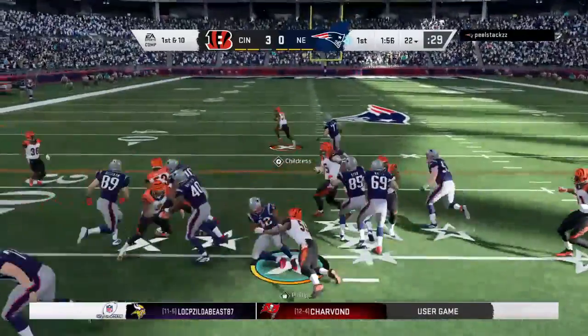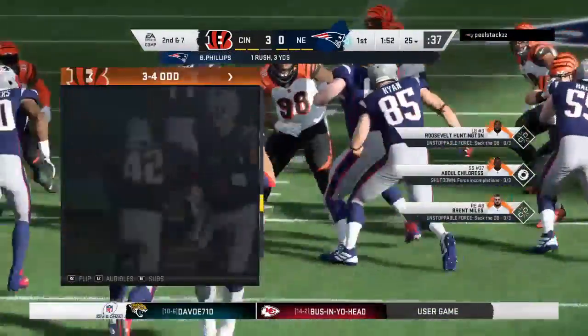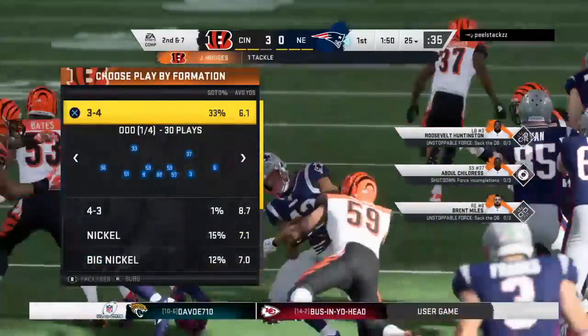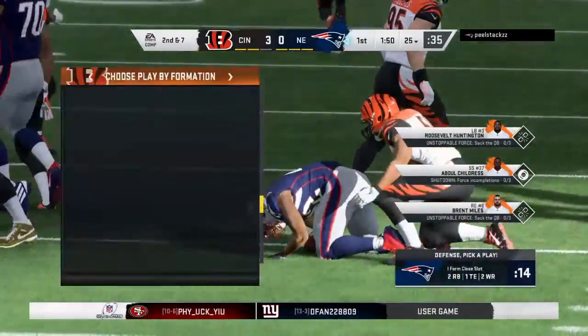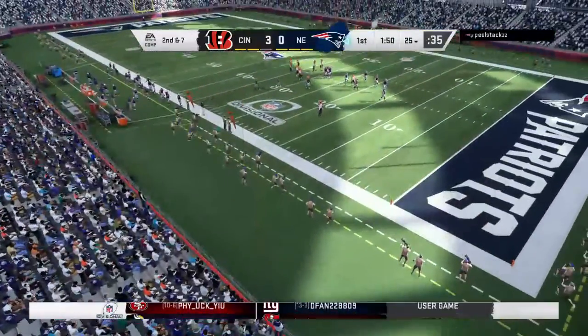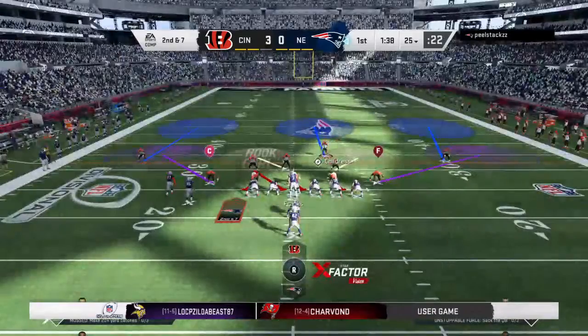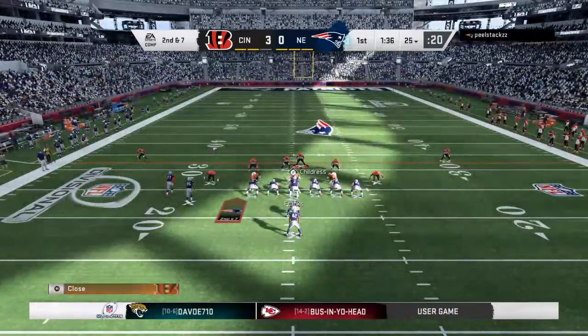On 1st down, Phillips. And he'll get about 3 as he takes this up near the 25. They tried a quick hitter inside, but that one was swallowed up because what they're hoping, those big defensive linemen will take the bait and move laterally and open up a crease that they can run through. Didn't happen on that play.